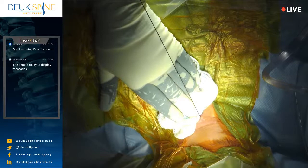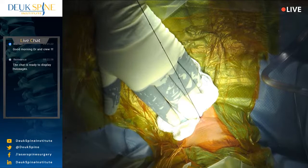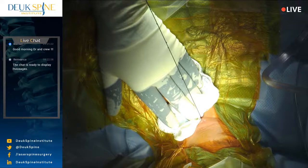So the guide wire is very, very important. It has to be placed properly. If you do it properly with good technique, then you don't need to worry about damaging things like the carotid artery, the esophagus, the trachea, the jugular vein, the sympathetic trunk, or the vagus nerve. So any of those things.